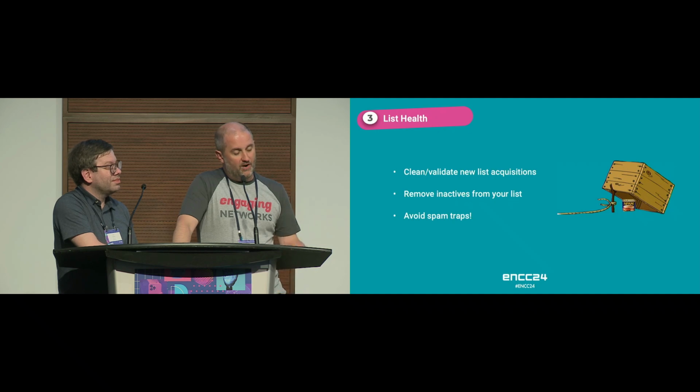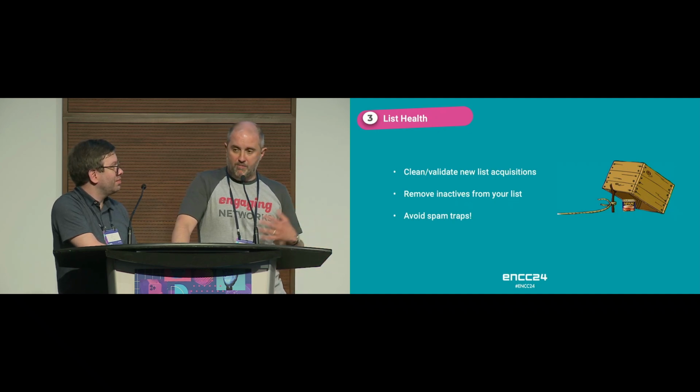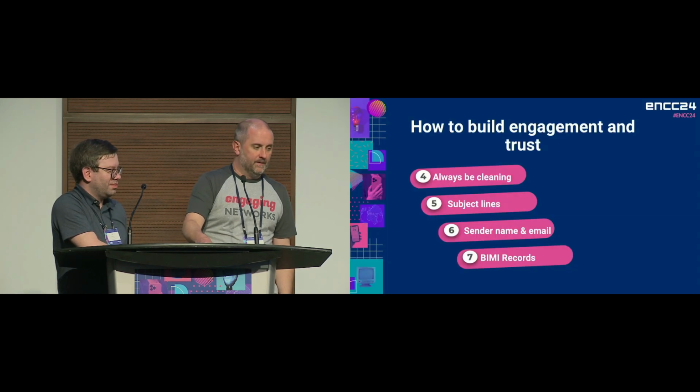Both of those factors, if you're doing them consistently, you'll be avoiding a majority of spam traps coming into your list as a result. So, well worth getting sorted.